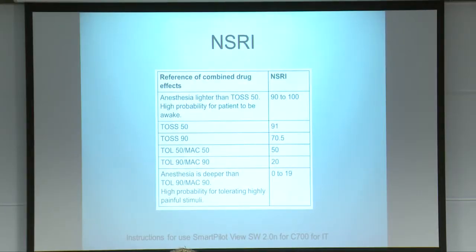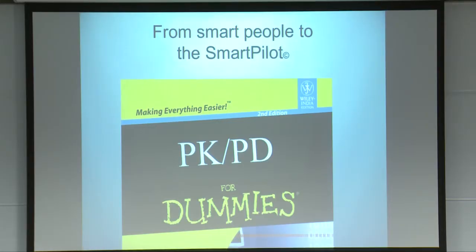Now, whether it's 3D, 2D, or just a number like the NSRI, we still cannot use it in clinical practice, because for every different combination of drugs and for every different patient, there are a lot of calculations to be made. And this is when a visual drug display like the SmartPilot can help us. All the different mathematical models are incorporated, and all we have to do is enter the patient data and the drugs we give.